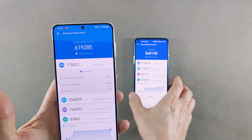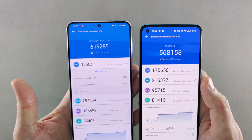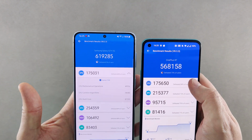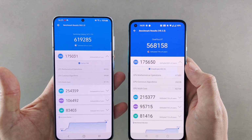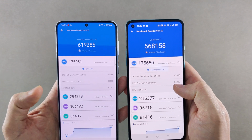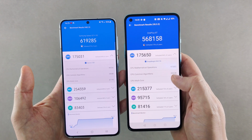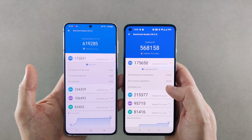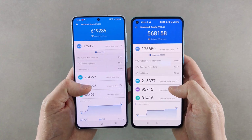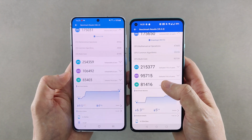Let's have a look at the OnePlus. So OnePlus finished with 568,000. So I would say if we look closely, the CPU performance is very similar, and even the CPU multi-core is better on the OnePlus. So the last year chip does quite well compared to, for example, the latest chipset from Samsung this year, and it's performing quite well, I would say.